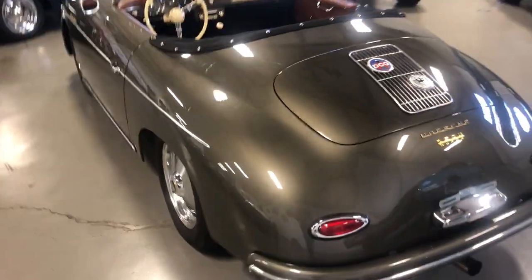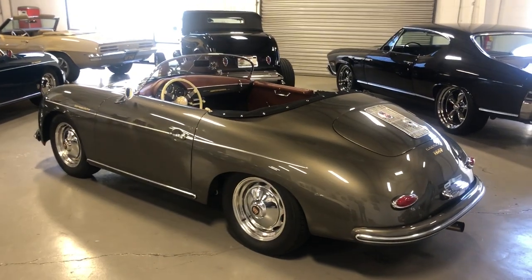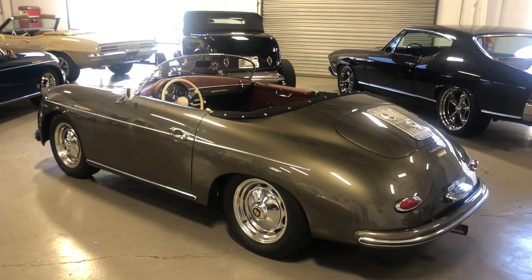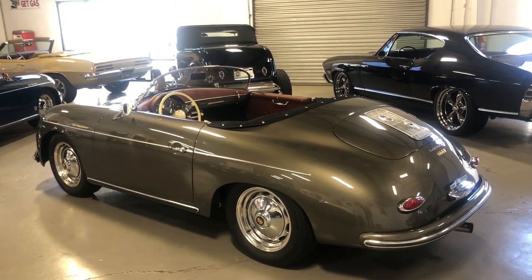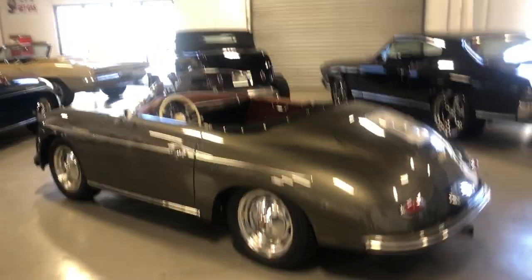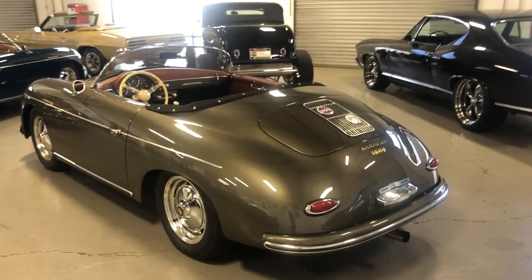If you've been in the market for one of these gorgeous 356 replicas, you don't want to wait the 2 years to 3 years from various builders, and you want a top-notch quality build, this is one you need to check out. Get your bids in. If you have any questions, give me a shout, 770-359-8400. Happy to answer any questions.